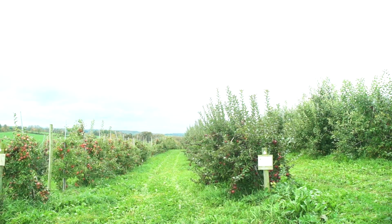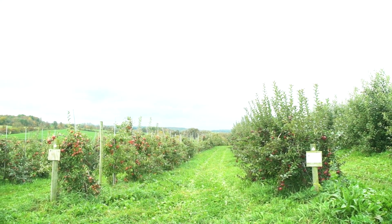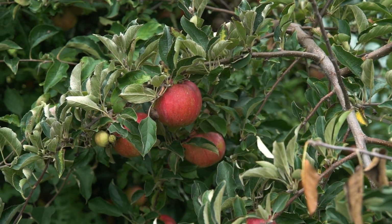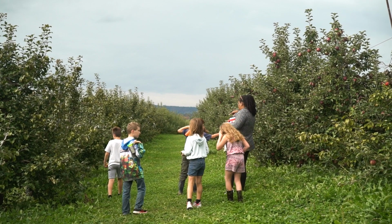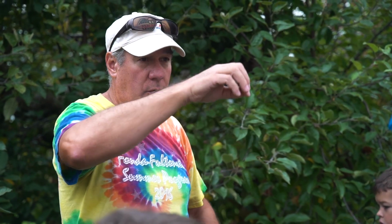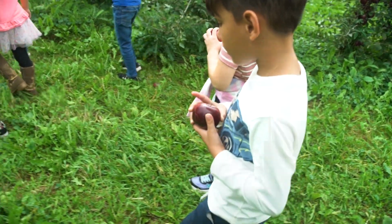And when their sap starts moving, what happens? The leaves come out and then the blossoms come out. So the blossoms are where your apples are going to come from, right? The blossoms get pollinated by a bee, going from one flower to another, from one variety to another, all over the place. And that blossom becomes a small apple.